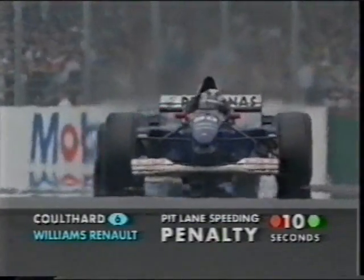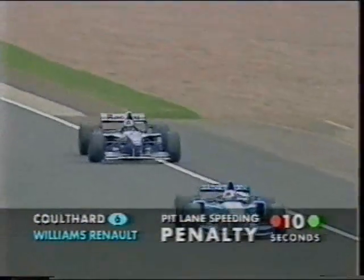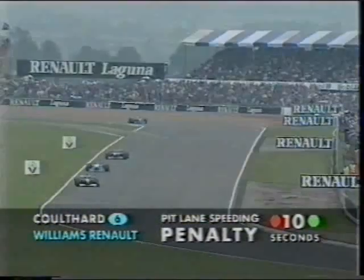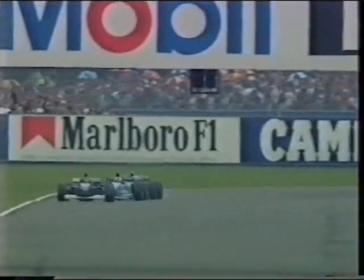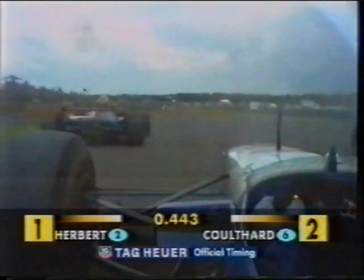Herbert leads, Coulthard second. They're coming up to Frentzen, and Coulthard is now effectively 30 seconds behind Johnny Herbert because he has exceeded the 75 mile an hour pit lane speed limit. And that means to say that with Jean Alesi 7.5 seconds behind Coulthard, and therefore the same amount behind Johnny Herbert, Johnny's basically got to keep the car going to come home to win the British Grand Prix.